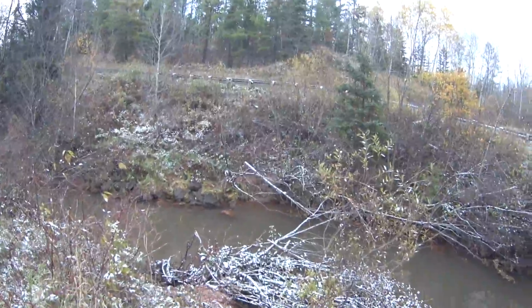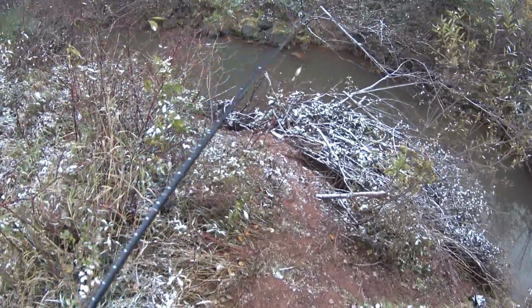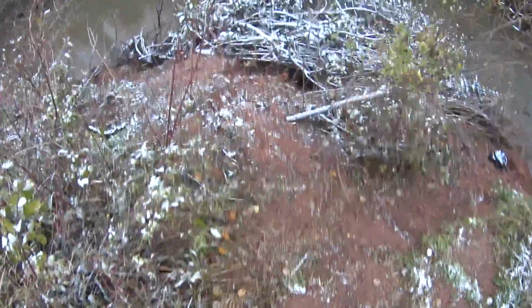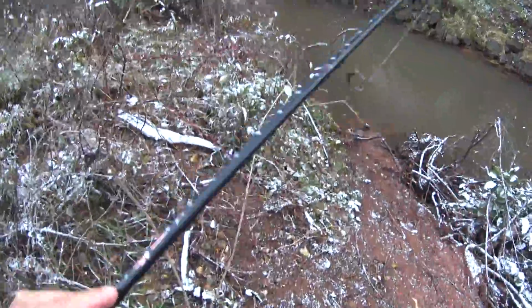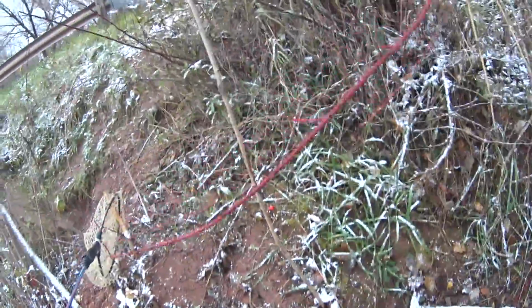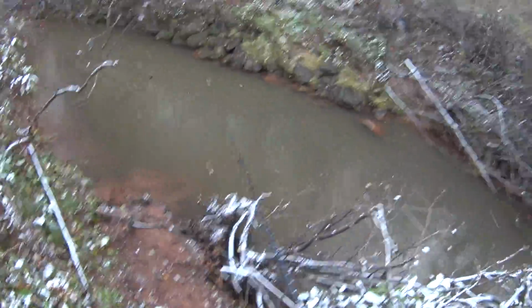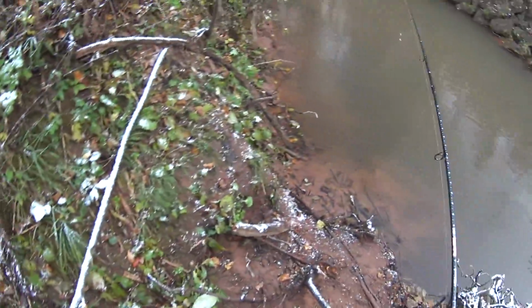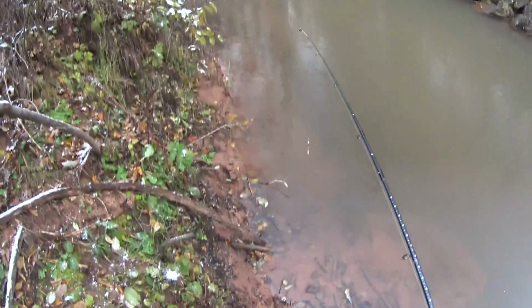Okay, so I had some pretty good luck here yesterday. I mean, literally, I caught a fish in a half hour. This water is now, it's dirtier. Definitely dirtier. Oh shit.